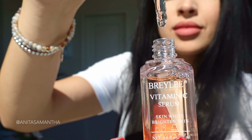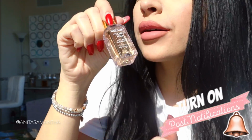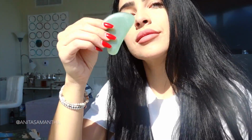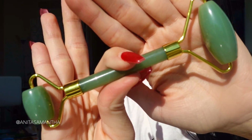So how I applied this and the apple cider vinegar, which I will show you a mixture you can make at home later on in the video, is with a jade roller. Now, I got almost everything in my video from theibizaglow.com.